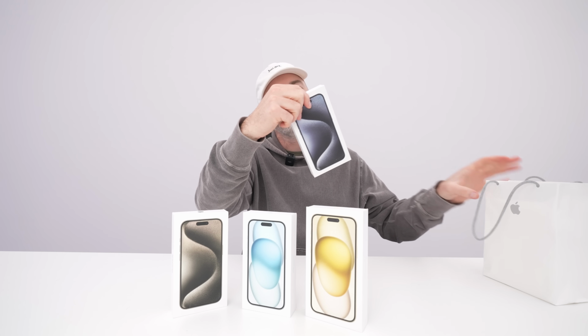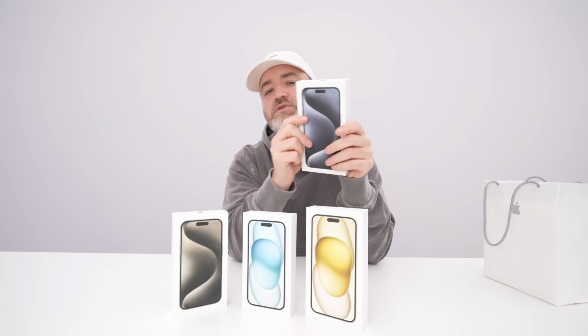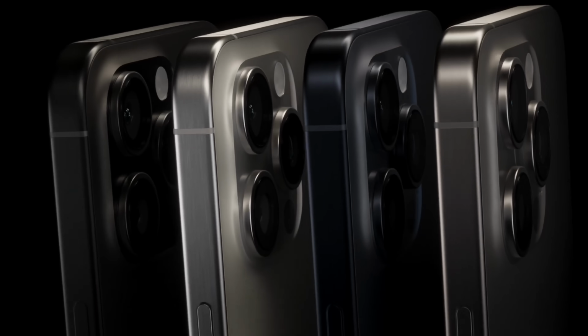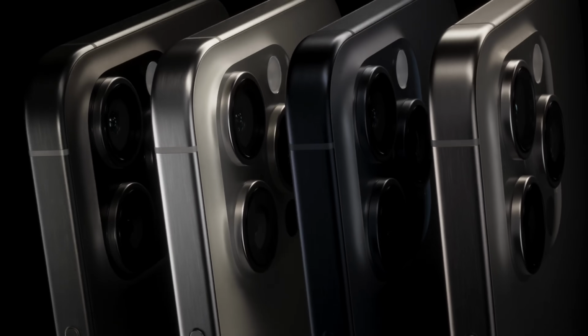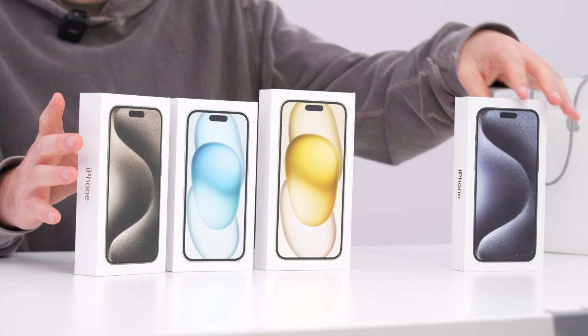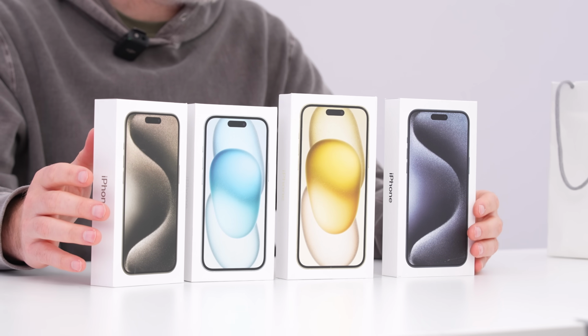And then last is another interesting color, the blue titanium, a new color, which kind of looked like the darker titanium colors in general. This one has a little bit of a blue tone to it, so could be interesting. That gives us one of each model: 15 Pro, 15 regular, 15 Plus, and of course 15 Pro Max.